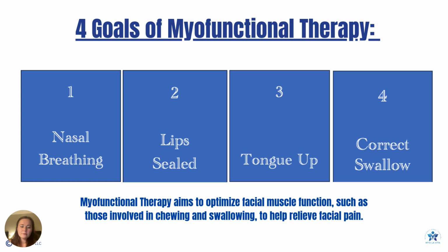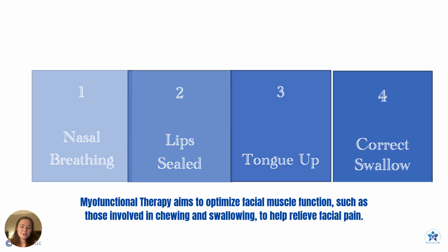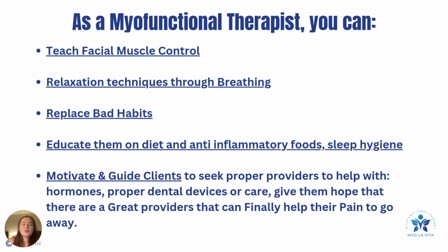As a myofunctional therapist, our role extends well beyond addressing basic issues like lip seal, tongue function, and proper tongue posture. So, through comprehensive education and tailored awareness programs, we enhance our patients' overall well-being, including sleep quality, nutrition, posture, chronic pain relief, headaches, and anxiety management through advanced breathing and relaxation techniques. As a myofunctional therapist, you can do so much more, right? We can teach them facial muscle control, while our expertise lies in myofunctional therapy and airway management.